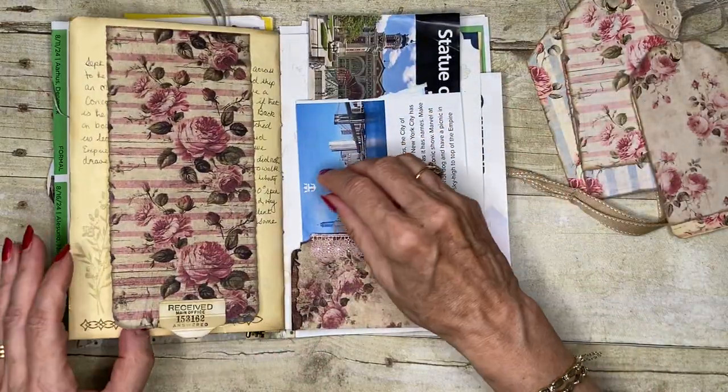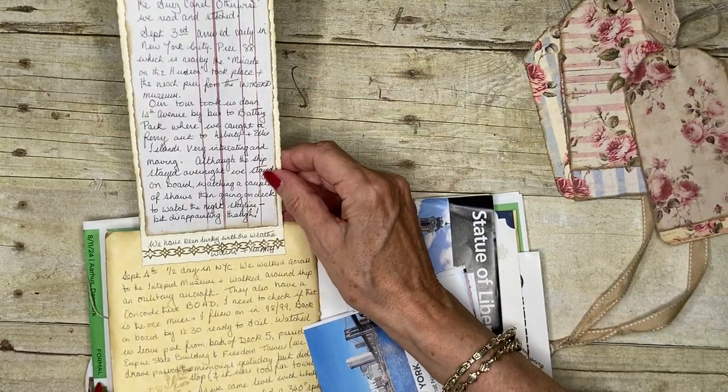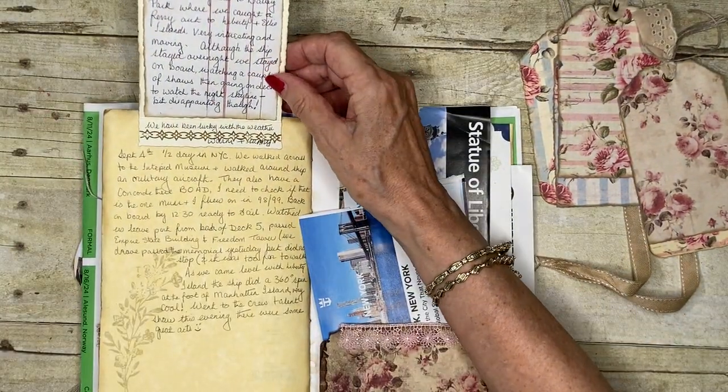So here we've got, because we had some sea days, I used this flap to do some more journaling, and I left this gap.